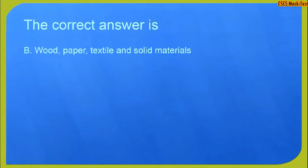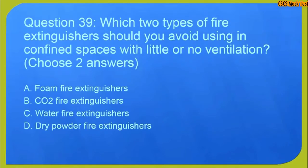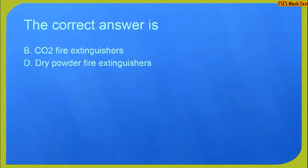Question 39. Which two types of fire extinguishers should you avoid using in confined spaces with little or no ventilation? Choose two answers. A. Foam fire extinguishers. B. CO2 fire extinguishers. C. Water fire extinguishers. D. Dry powder fire extinguishers. The correct answer is B. CO2 fire extinguishers. D. Dry powder fire extinguishers.